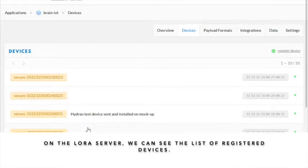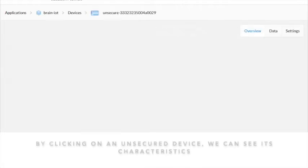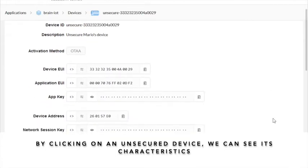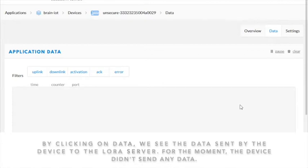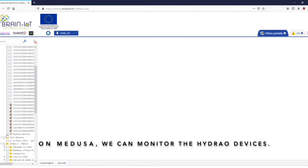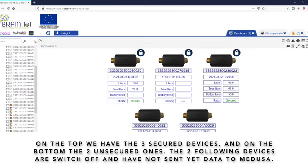On the LoRa server, we can see the list of registered devices. By clicking on an unsecured device, we can see its characteristics. By clicking on data, we see the data sent by the device to the LoRa server. For the moment, the device didn't send any data. On Medusa, we can monitor the Hydro devices. On the top we have the 3 secured devices, and on the bottom the 2 unsecured ones. The 2 following devices are switched off and have not sent data to Medusa yet.